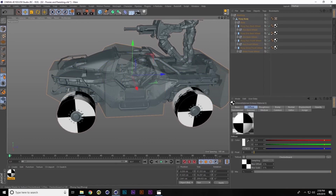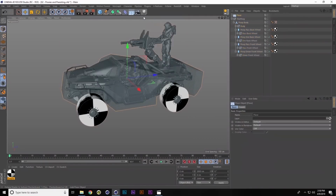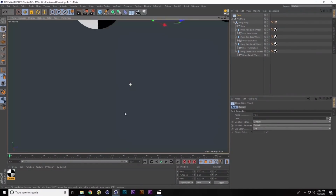So now we're actually going to do the fun part, and we're going to start getting the suspension and motors in order and get this thing working. So the first thing we know we're going to need is a floor. So let's put a floor in here. And I'm going to rotate under here. We do not want the wheels penetrating the floor right now.